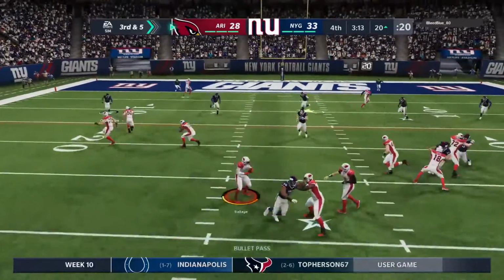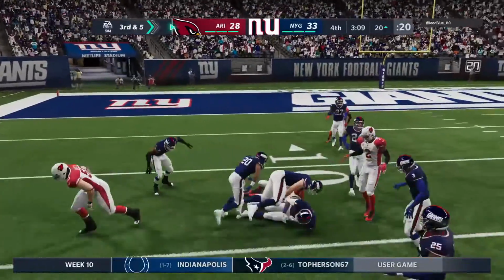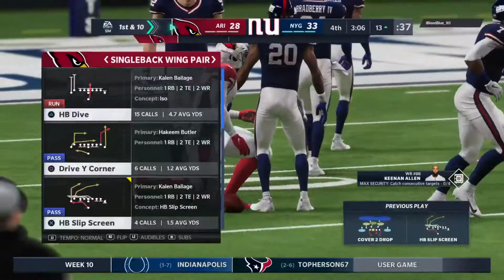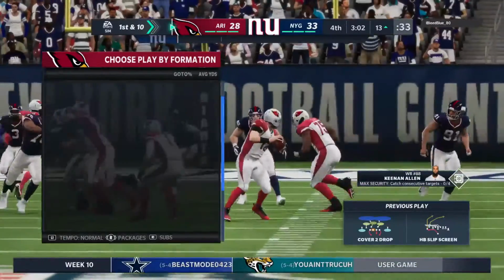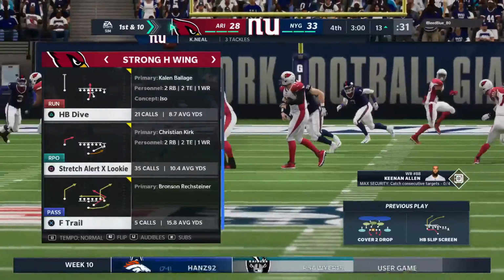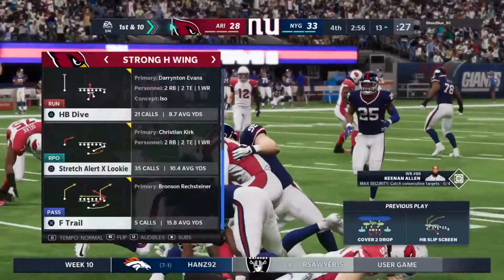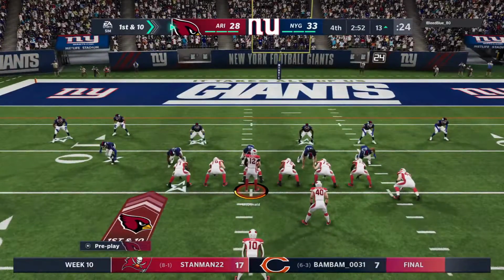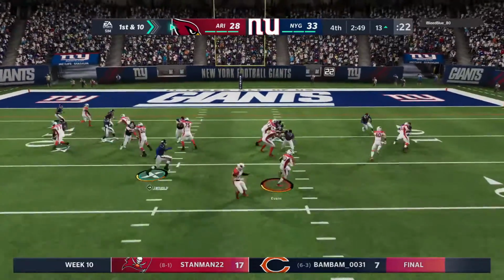McDonald. They'll set up the screen to Balaj. And he takes it down to the 13 and picks up the 1st. Complete to Kalen Balaj. Move the chains, a gain of 7 on 3rd down. Let's give a little credit there. The offensive play caller sensed that the screen pass was available. Whenever you're getting a lot of heavy pressure towards your quarterback, that's when you're thinking about running the screen and using that pressure against the defense. And it worked very well there for a 1st down.